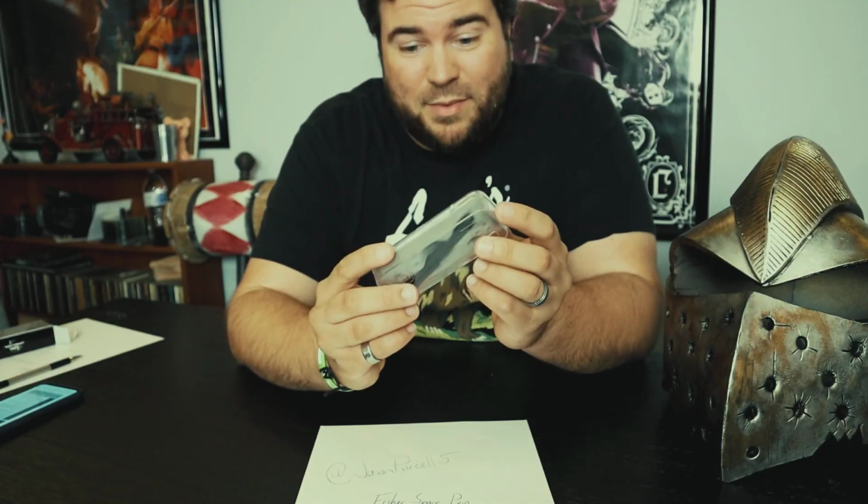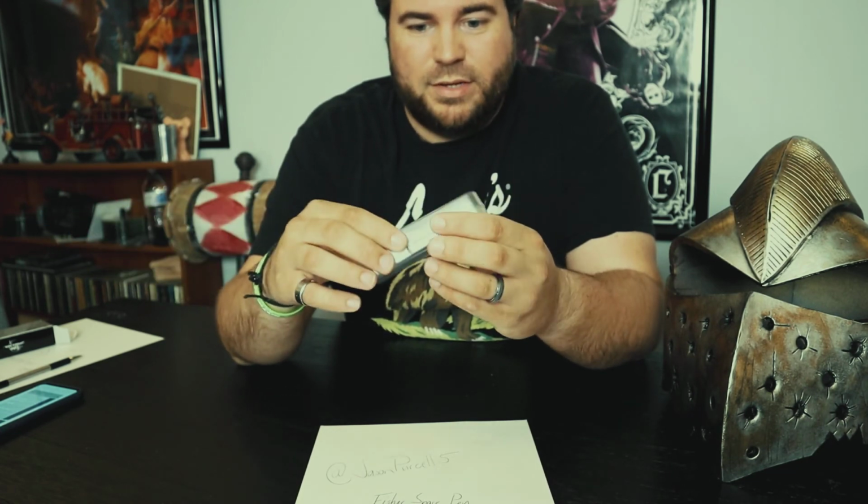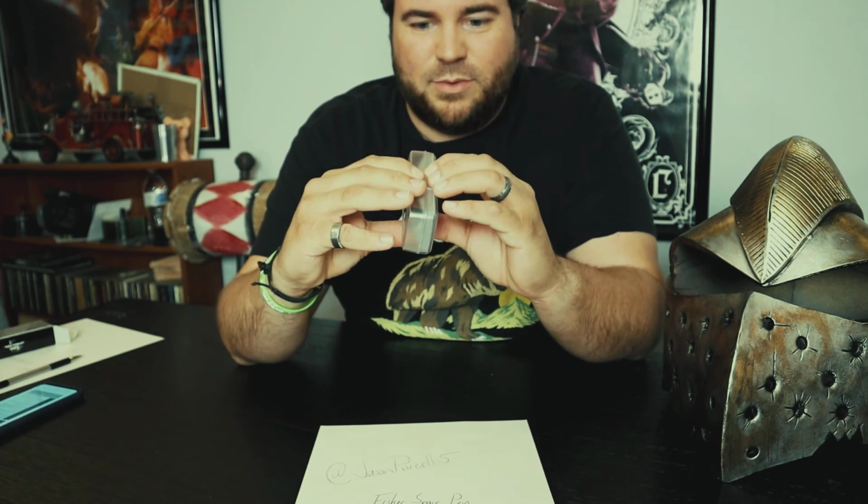I've always wanted to get my hands on one of these things. Ever since I saw Adam Savage have one, talk about it, I've always wanted to get my hands on it. I think this is going to be my new favorite writing implement from now on.